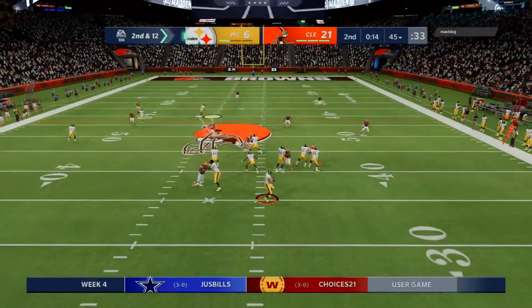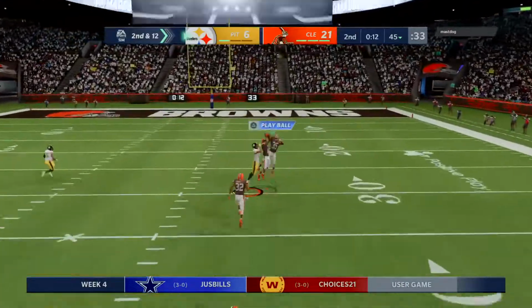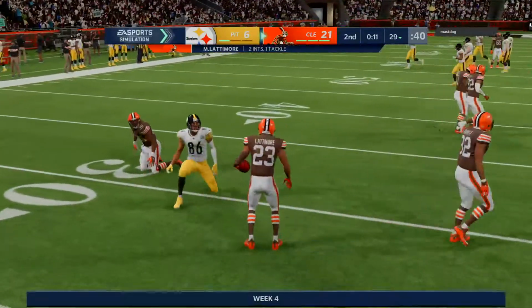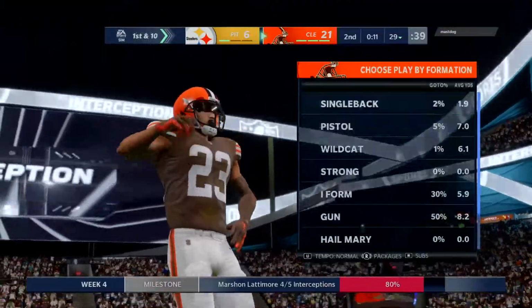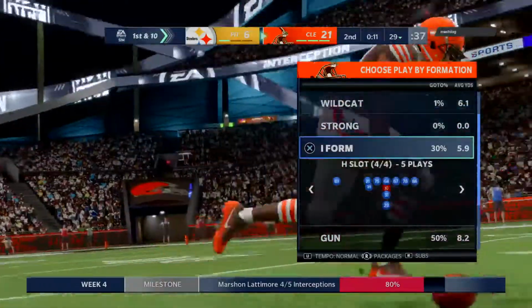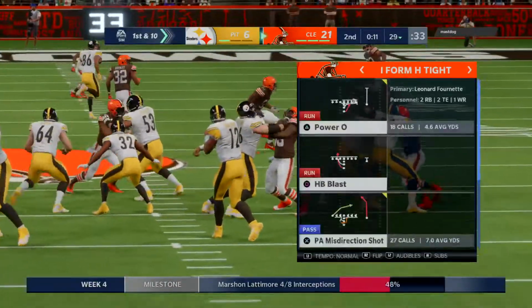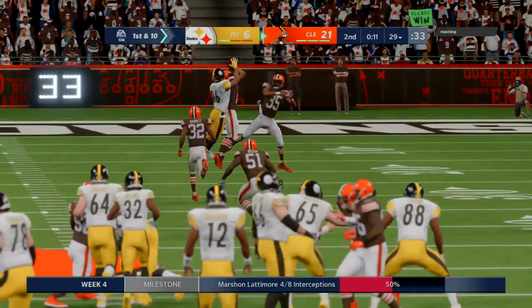On play action, they'll throw. He's going to air one out for Anderson. And for the third time here in this half, it's intercepted. Picked off by Marshawn Lattimore. The second down pass. Intercepted. The Browns take over first and 10 at their own.